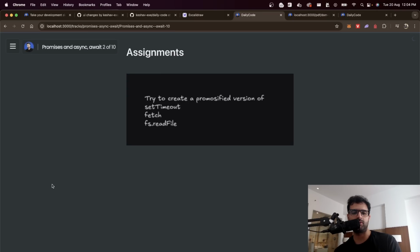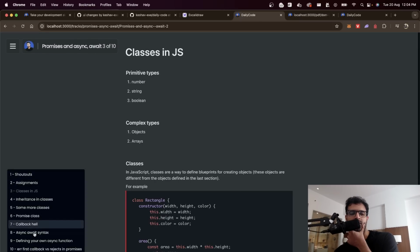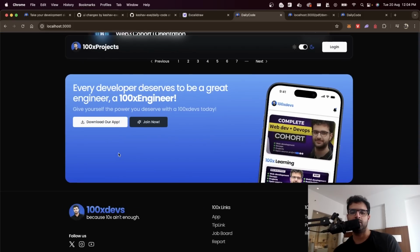Jump to assignments. How did assignment become number 2 here? Shoutouts followed by assignments followed by classes in JS. I think assignments was at the end. I don't know actually. Yeah. The order is messed up somehow. I think that's a separate bug though. Alright.